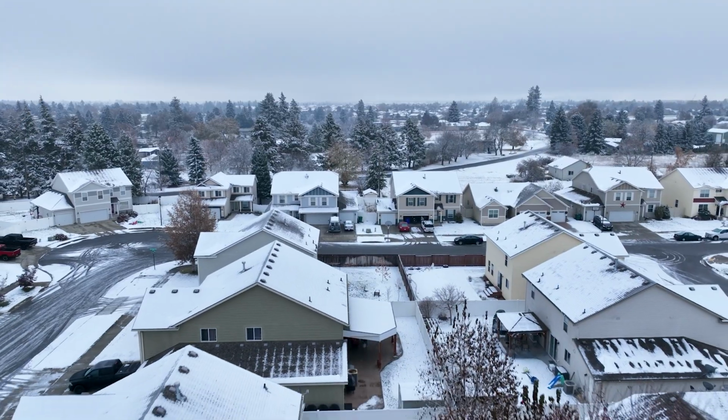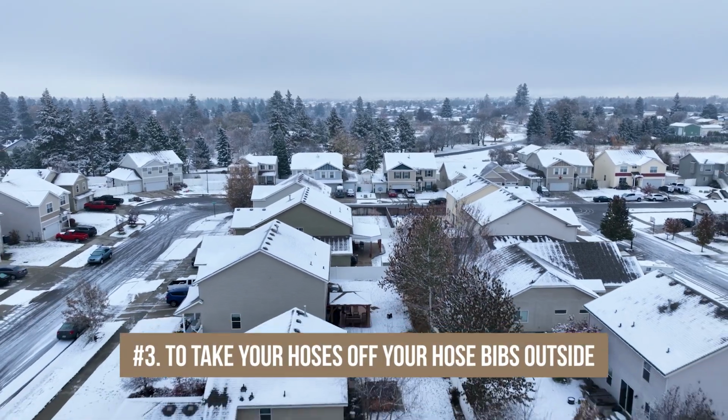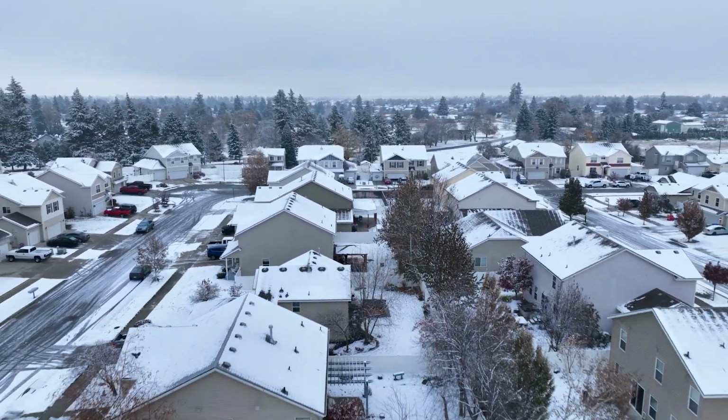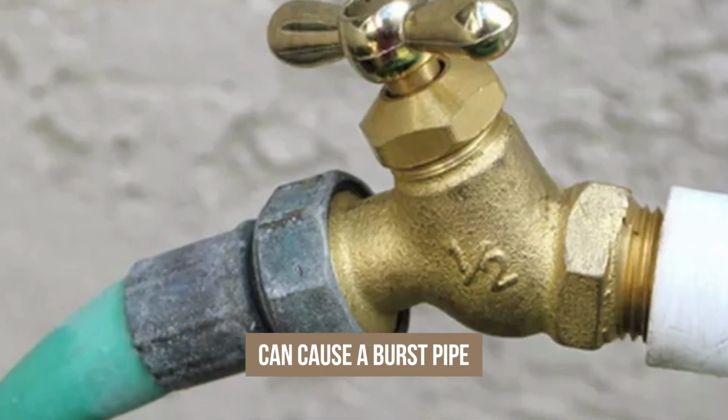So when preparing for winter, some of the things you want to make sure you do is you want to make sure that you take your hoses off of your hose bibs outside, because what we don't want to have happen is this hose is holding water, and because it's holding water, your frost-free hose bib can't drain, and that holds water in the pipe, and that can cause you to have a burst pipe.